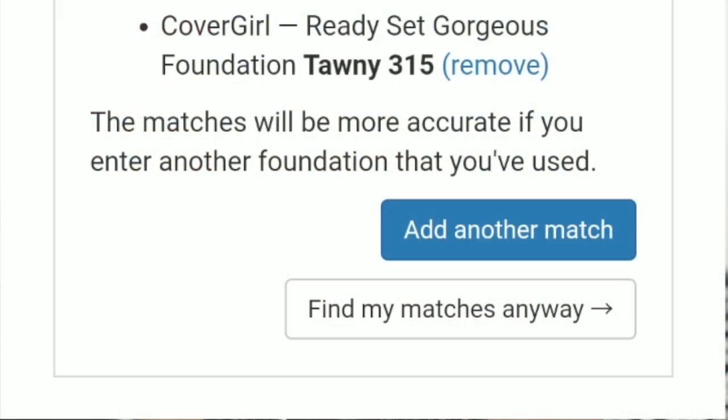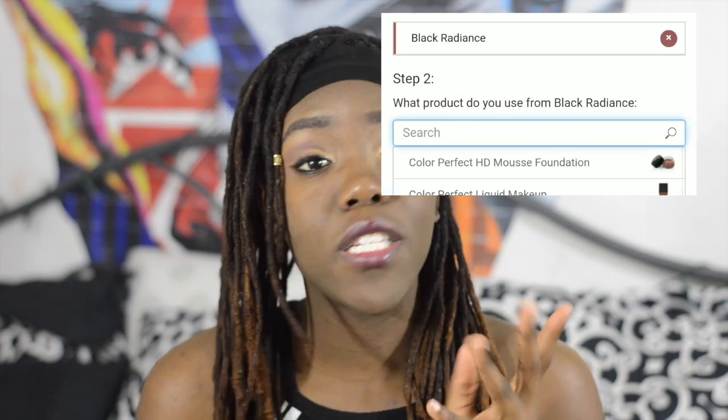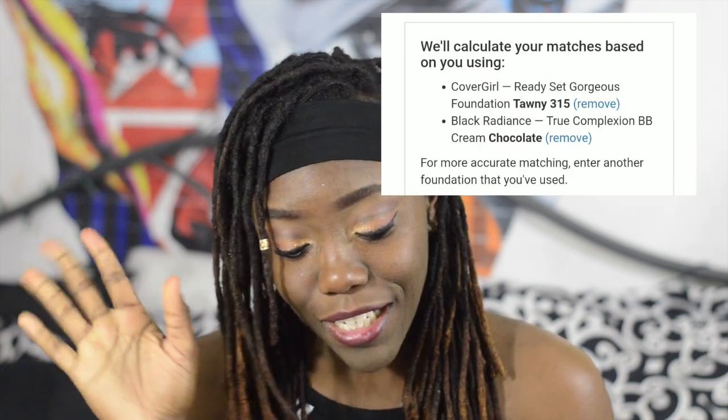It says that the matches will be more accurate if you enter another foundation that you use. Another foundation that I used way before the CoverGirl Ready Set Gorgeous was a foundation that I used to get from Family Dollar, because I was really, really broke. I'm still broke. That's why I still use that CoverGirl foundation. But anyways, the other foundation that I used to use is, of course, Black Radiance. I remember that because it smelled like chocolate. It was True Complexion BB Cream, and I have that in the color chocolate.